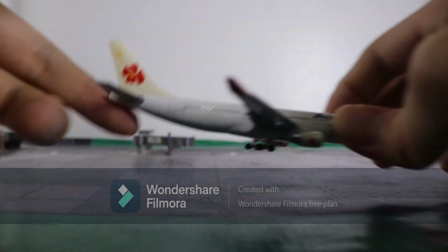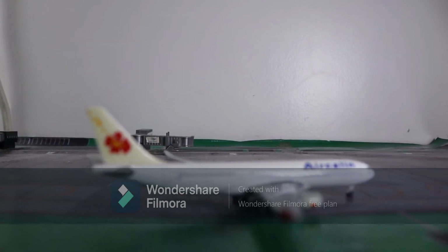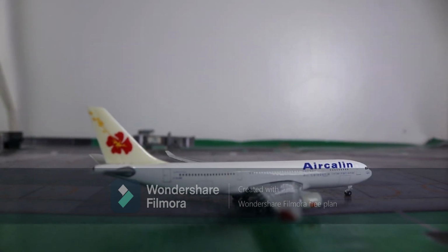I just want to tell you why Calin uses a French registration. It's because Caledonia is part of France, and it's still part of France. It's the same like Honolulu, like Hawaii or Guam. They're still part of the US, so they still use it. So that's why Calin uses a French registration.